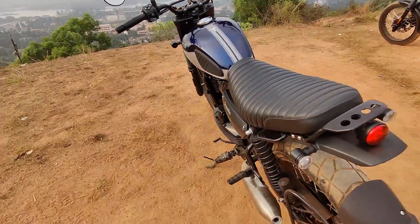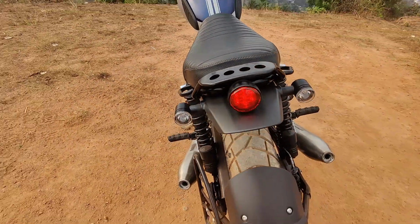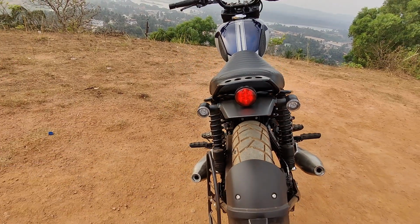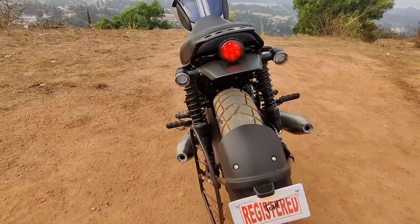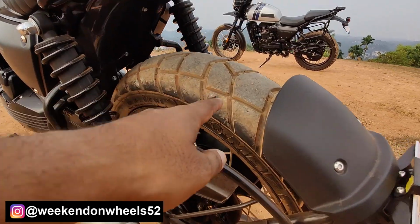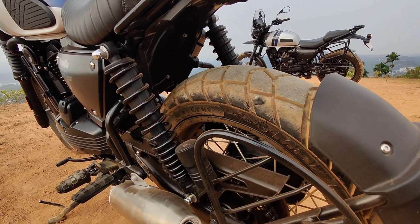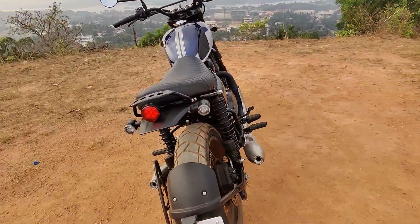Now coming on to the rear end, you get a good grab rail here, a very nice comfortable grab rail, and then you have again LED lights, very small LED lights. This could have been a little bigger, I think, because if you plan to do a night ride, that can help you. This is again similar to the front, and then you have a nice little scrambler guard on the side. It gets a much bigger profile tire. So this gets about a 140/70 17, which is much broader than the one on the Adventure.